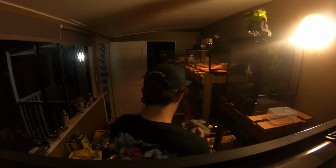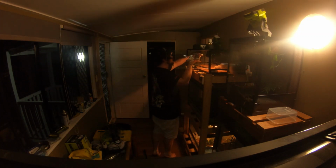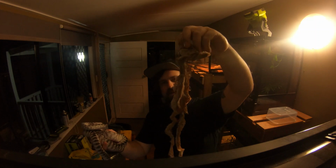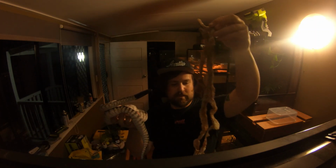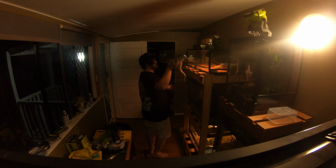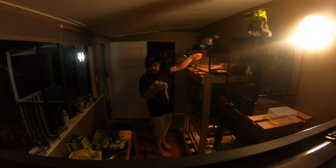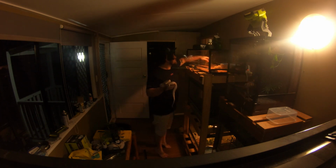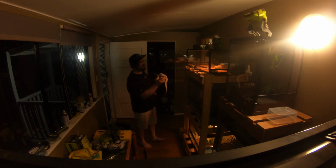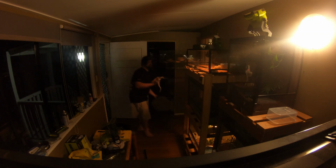I'll just grab out her shed, and I've got to clean up some more poop. Alright, this is a shed, relatively still together. I'll throw that out. Grab some poop out of the cage. Got poop in. More poop. Poop annihilated.